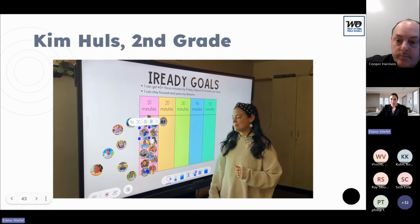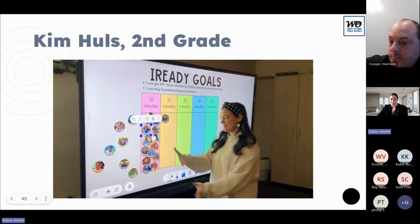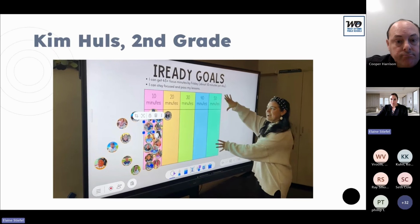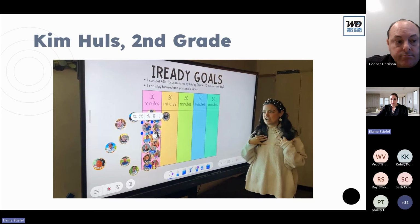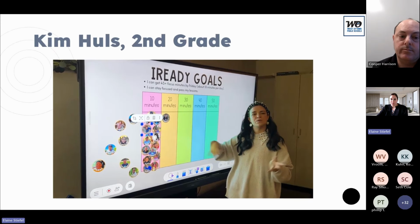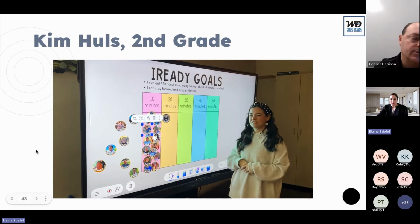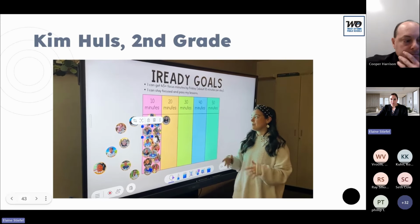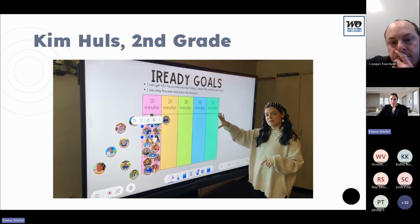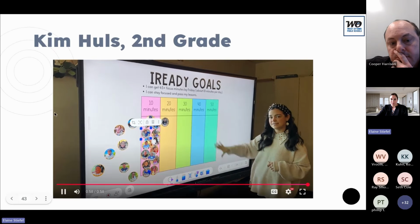Yeah, they're super motivated because they want to be able to come up and move their face along here. And then it's cool because by the end of the week, we want to see that everybody is in this box. And then I can check in with any kids who are not in that box and try to figure out why it is, whether they've been absent or if it's just that they're not getting logged in quickly enough or whatever it might be. I can figure out if kids are still over here by the end of the week, how we can push them to get them into this last box.